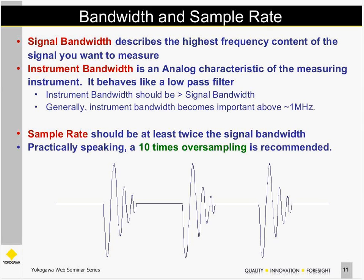We want to make sure that the instrument bandwidth, which is a specification of your measuring instrument, is higher than the signal bandwidth. Why? Because if it's not, then you'll effectively be blind to the higher frequency components. It's actually going to filter out those higher frequency components of your signal, and you won't be able to see those high frequency contents, regardless of how fast the sample rate is. So knowledge of your signal bandwidth is sort of the first step. That will help lead you to finding an instrument that also has that minimum amount of bandwidth. And lastly, it will also help you determine what sample rate you need.